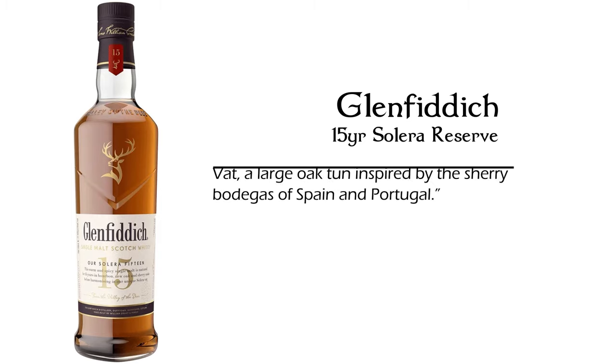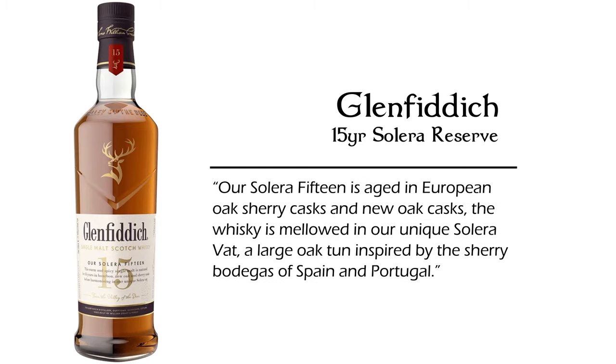Glenfiddich 15-year-old Solera Reserve single malt Scotch whiskey is created using a technique pioneered by our malt master, and its warm, spicy flavors are transformed with the alchemy of the Solera vat. Alchemy. Our Solera 15 is aged in European oak sherry casks and new oak casks. The whiskey is mellowed in our unique Solera vat, a large oak tun inspired by the sherry.